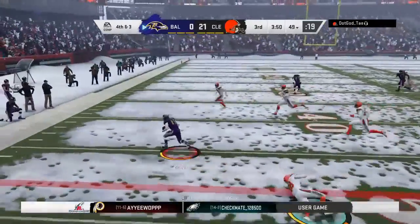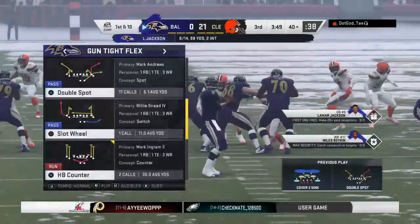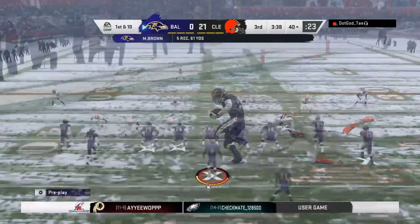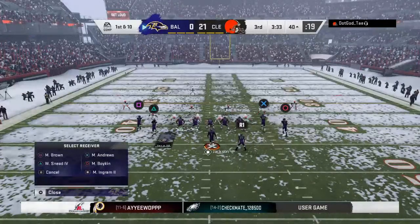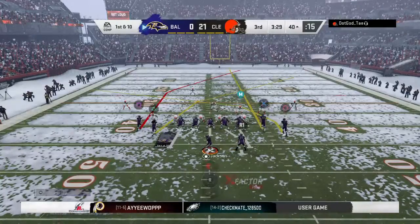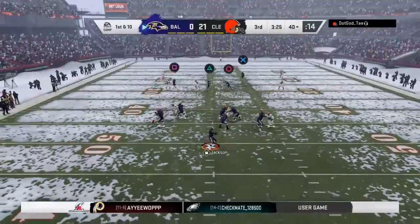Now it's Jackson. He gets it to Brown. Good play. But he's able to get this to the 40-yard line before he's out of bounds. It's a pickup of 11 and a Baltimore first down. Still in search of their first touchdown of the game, but they're on the move. First and 10. To throw again is Jackson.